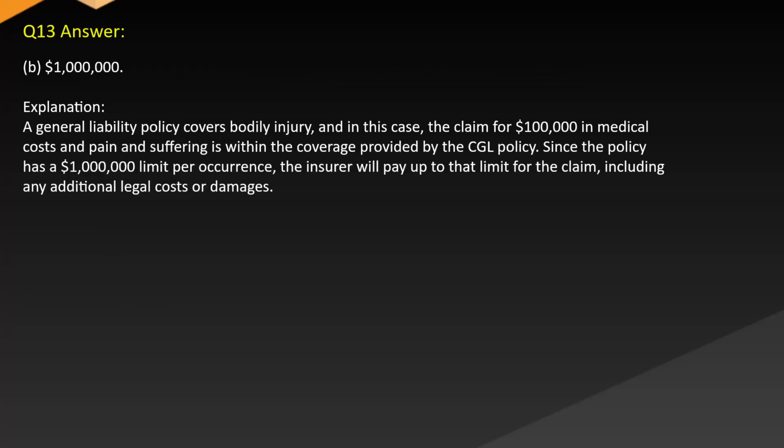Answer B. $1 million. Explanation: a general liability policy covers bodily injury, and in this case the claim for $100,000 in medical costs and pain and suffering is within the coverage provided by the CGL policy. Since the policy has a $1 million limit per occurrence, the insurer will pay up to that limit for the claim, including any additional legal costs or damages.